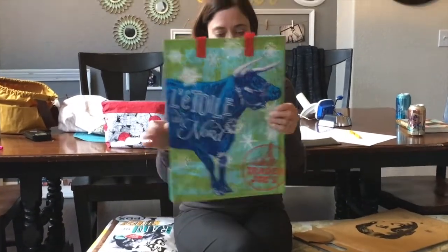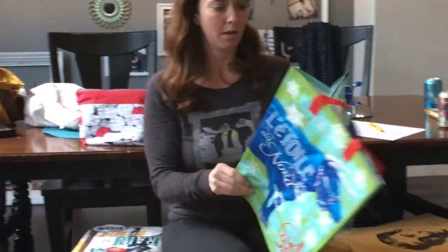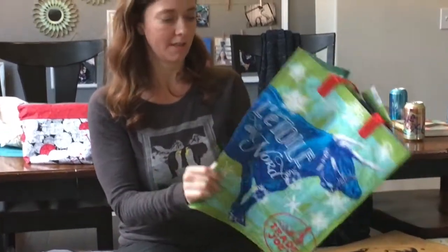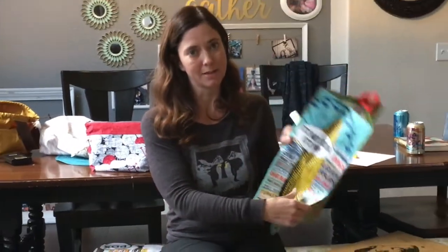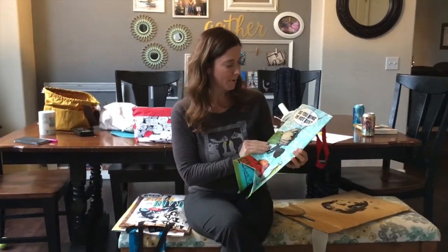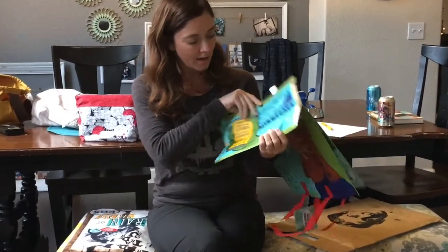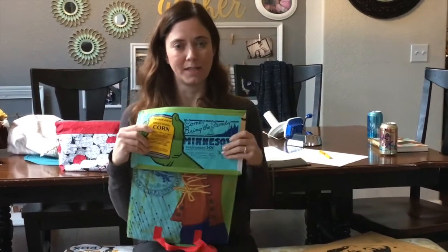Minnesota. Okay, look at this. Oh my gosh, you guys, these are so cute. Look at this. It's not soda. It's pop. That's so cute. So here in California, we say soda. I know a lot of places say pop. But look, there's just so much fun goodness on these bags.